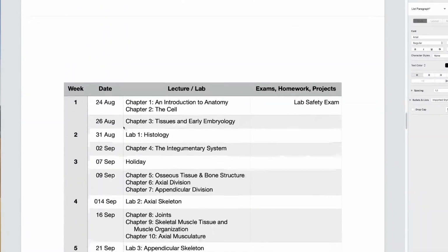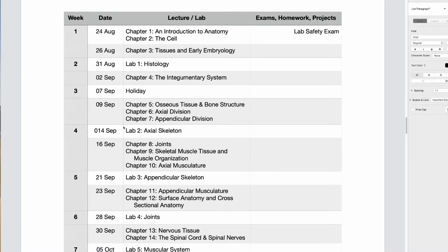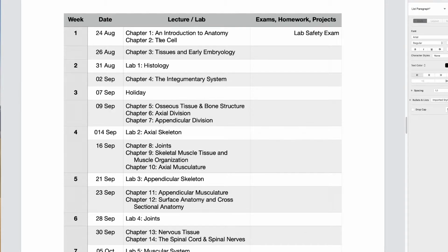Here's our tentative lab schedule. Again, this may change. The way we grade may change too, depending on how everything works out being online. It gives you what is assigned, which chapter you're going to be doing. On August 24th, chapters 1 and 2. Chapter 3 would be August 26th. And then lab 1 would be on histology. We'll review that through the PAL system in Pearson.